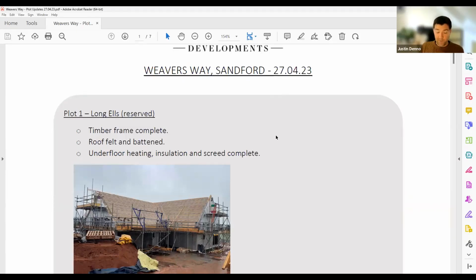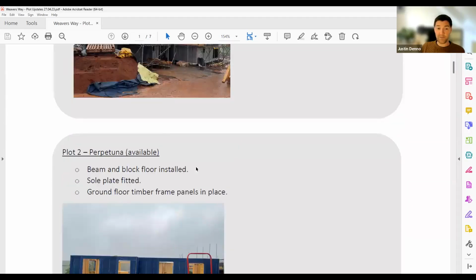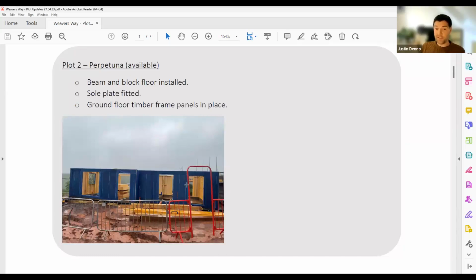So other than plot 1, from plot 2 onwards is the least advanced up to plot 13, which is the most advanced. It's a 13 plot scheme, and plots 1 to 10 are full open market properties, and 11, 12, and 13 are first homes. It's a type of discounted affordable housing. So with this one, you can see the timber frame is up and it's felt and battened, ready for the slating. This is one of our 2 bungalows, and this is the least advanced in the sense it's just got the ground floor panels of the timber frame.